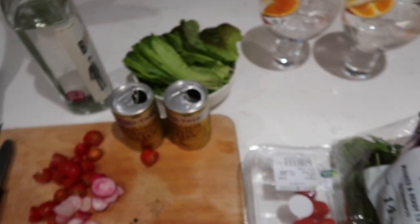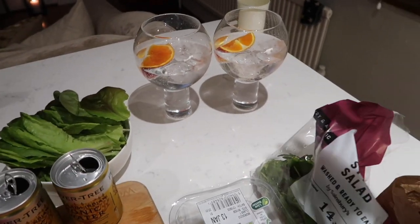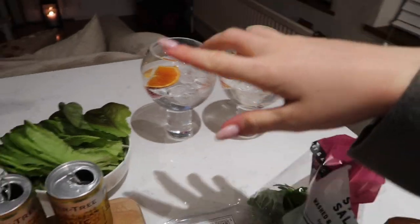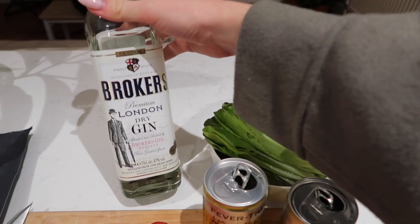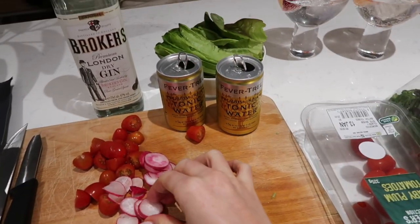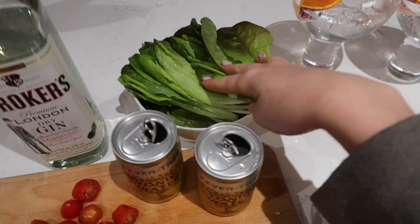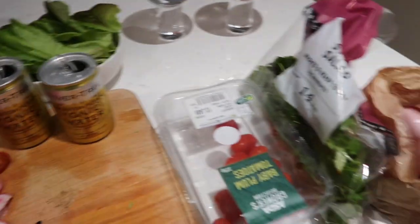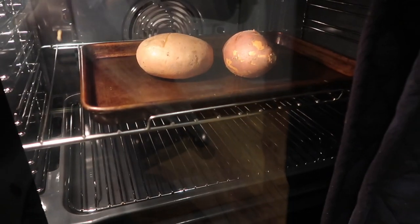So I've just started chopping up, watching Gilmore Girls, having our drink of the Thursday evening, which is gin and tonic using blood orange. And then also I got kindly sent from my managers Broker's Premium Dry London Gin, and it's very nice. So I've chopped up some tomatoes, also some radishes, which we got from Oddbox. Also got some lettuce leaves, cheese is out, more salad is out. So yeah, just waiting for these to cook. They went in about 20 minutes ago. So we'll give them another 40 minutes.